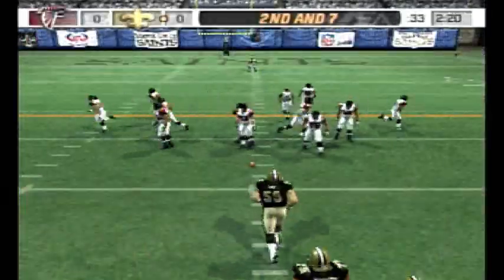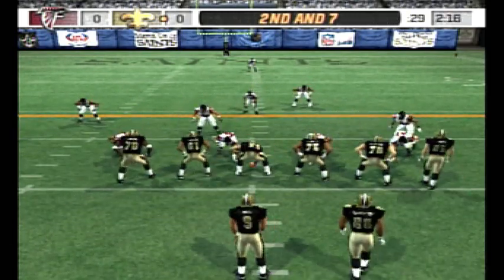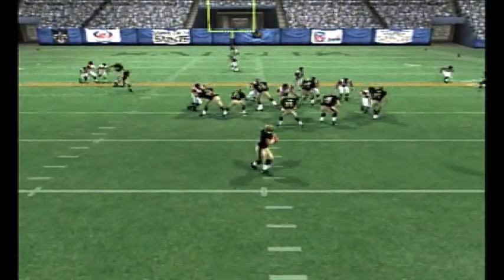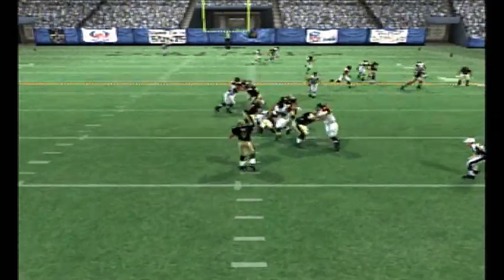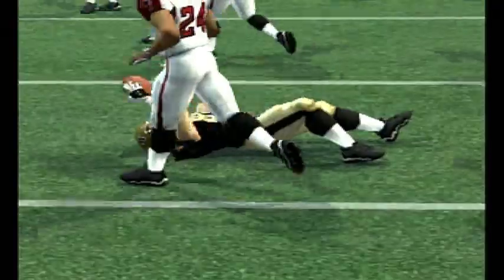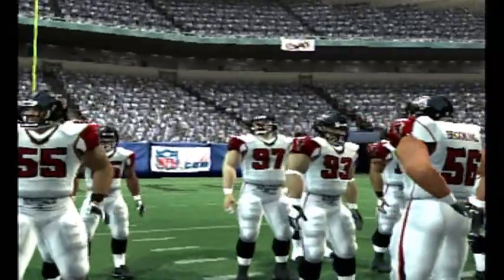10th play of this drive. Atlanta comes out in their nickel package. Rosen with the adjustment. He does it. Johnny has such a quick release, and the ball is out before anybody knows what's happening. And that makes it hard for him to be sacked, and it gives the defenders less time to react.